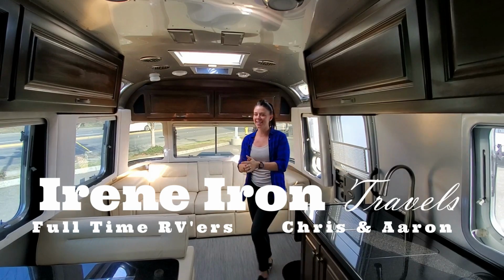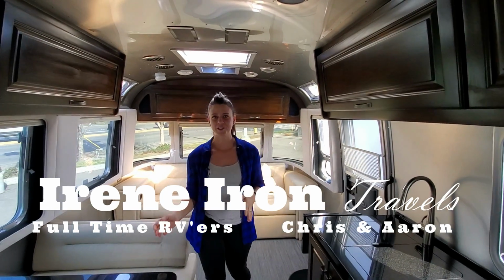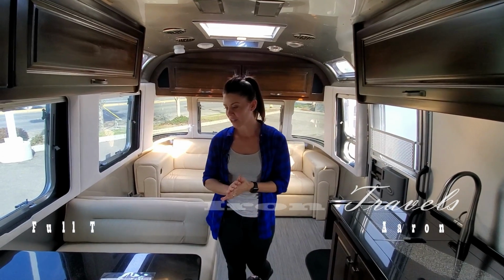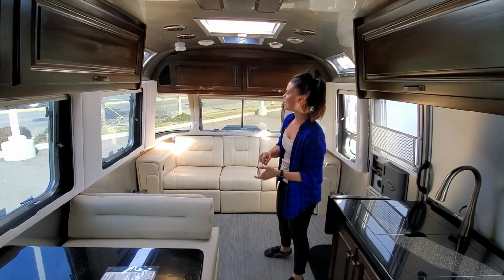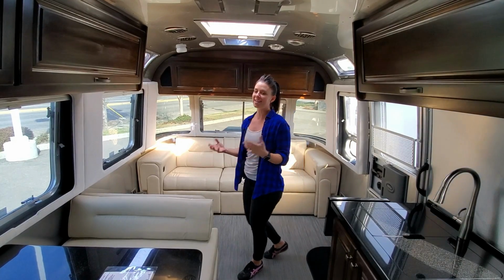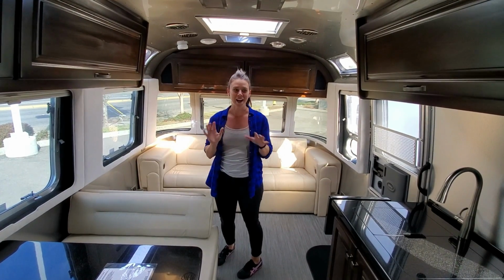Here we are in the coveted Classic 2020 Airstream Classic travel trailer. This is the 30-foot rear bed, so there's a queen back there. And you know, the Classics, of course, are a lot of people's favorites, and that includes me. I love the Classic.